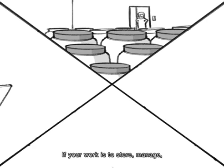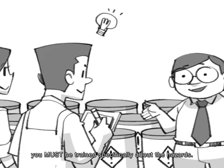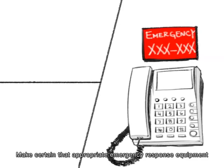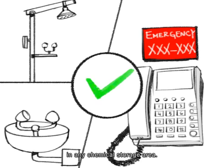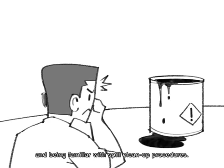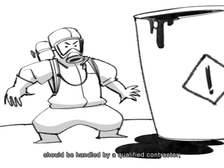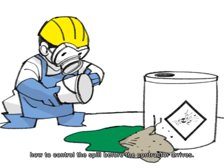If your work is to store, manage, dispense, and dispose of chemicals or hazardous waste, you must train specifically about the hazards. Your manager is responsible for making sure you have received thorough instructions, and you are responsible for learning and following the procedures correctly. Make certain that appropriate emergency response equipment and communication devices are properly maintained in any chemical storage area. You are also responsible for preventing spills and releases, making sure that wastes are disposed of safely, and being familiar with spill cleanup procedures. Waste spills involving large volumes should be handled by a qualified contractor. If you are not trained to handle large spills, you should at least be aware of how to control the spill before the contractor arrives.